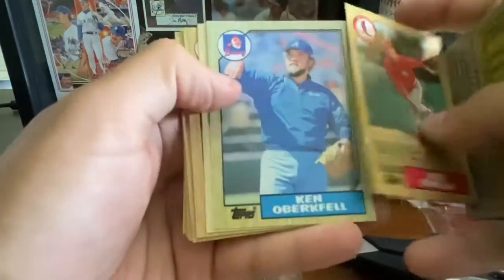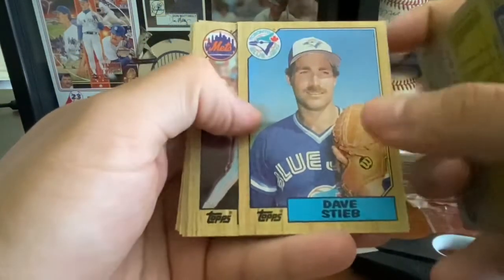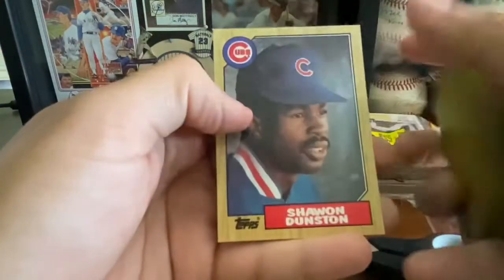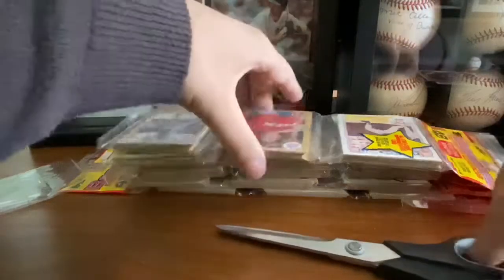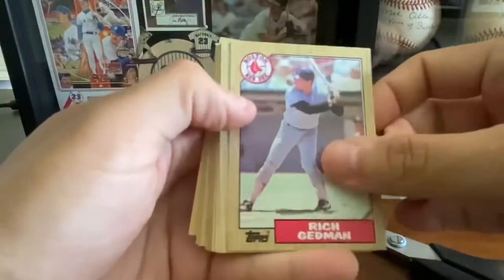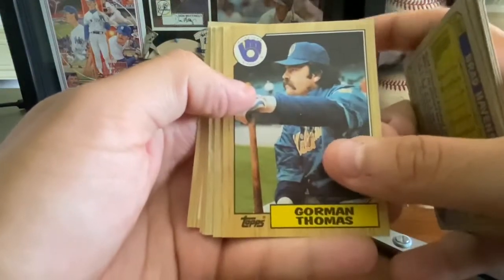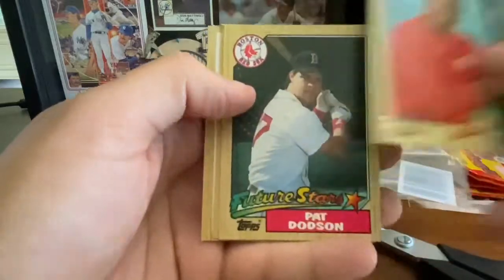Tony Pena, another future manager. Charlie Lebrandt with the fun leg kick there. Another Darryl base card there. Tom Henke, longtime closer for the Blue Jays. Shawon Dunston, here with the Cubs. Rich Gedman. Let's see. Tigers leaders, another checklist. Gorman Thomas, look at that. Great looking card there. Andres Thomas, Rick Leach, Dave Parker, All-Star.